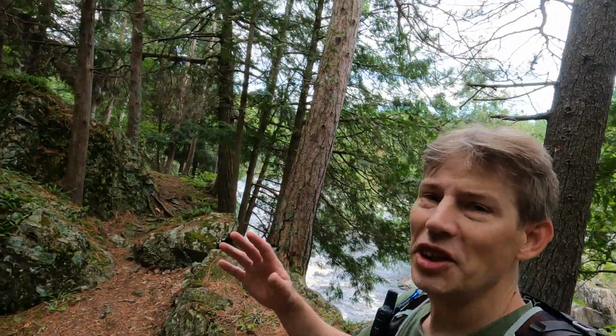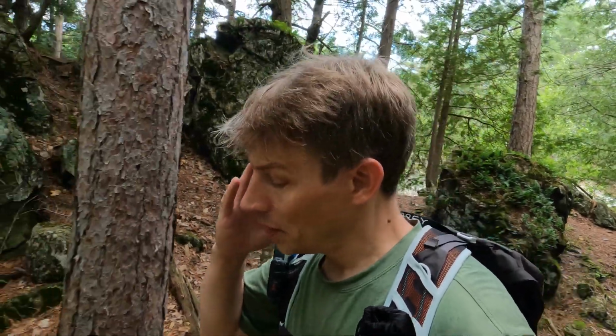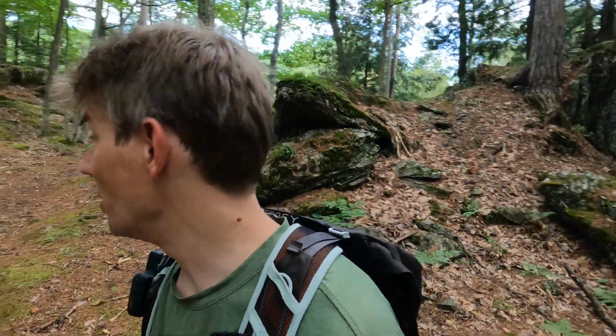It's a great spot for exploring. The main trail is fairly wide. It's like a double track trail. It's pretty wide and flat. There are some roots and rocks, but it's easy to see where the main trail is. But then off of that, there are just paths going all over the place.